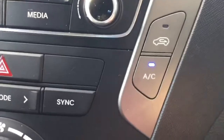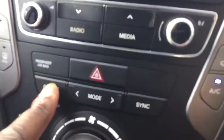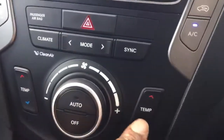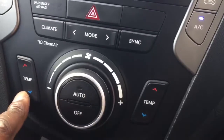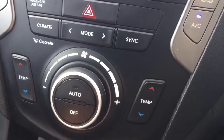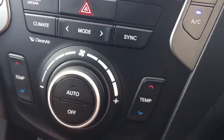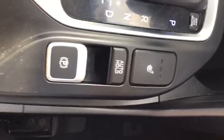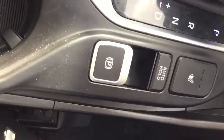Air conditioning, climate controlled air conditioning, passenger and drivers controlled, so there's no arguments who wants to be warmer or cooler. The dual climate controlled air conditioning. Heated front seats. Electronic park brake with auto hold.